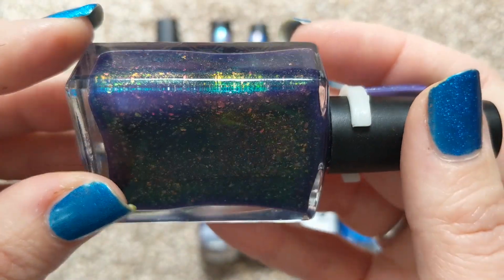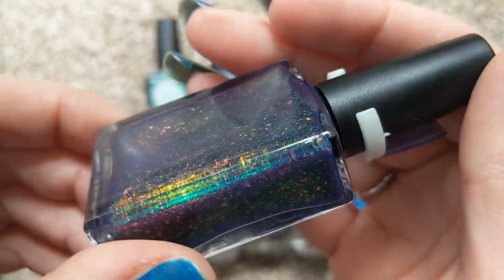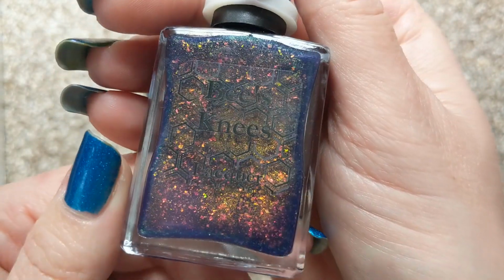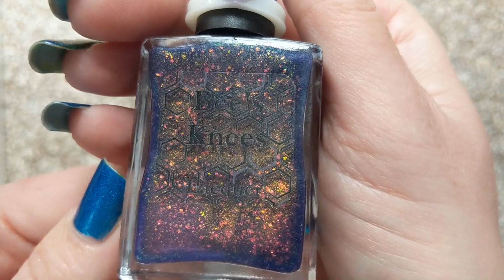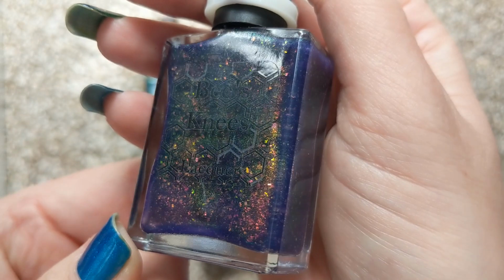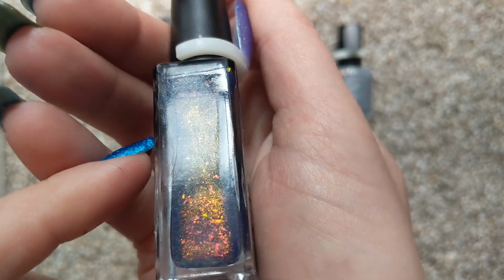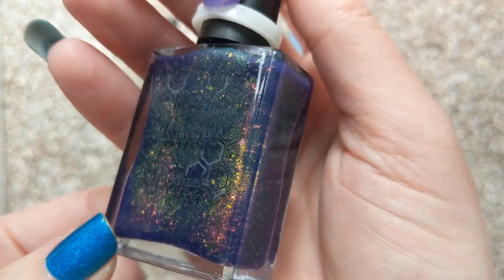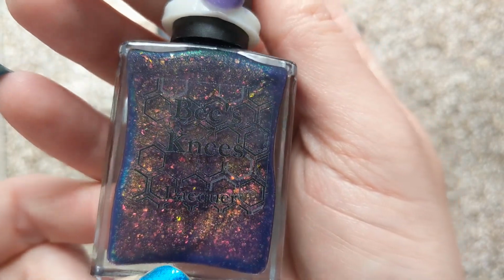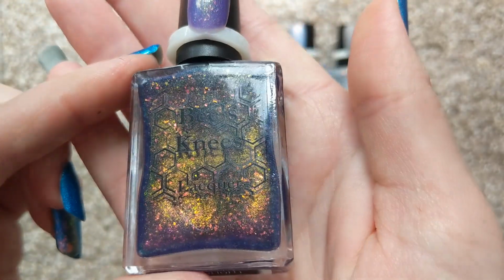And I believe this one was inspired by Skyrim. I could be wrong on that. And the theme for that was Enchanted Forests from December 2018. And I think on one of the blogs, the blogger said that it was based on a forest in the game Skyrim. Oh, you can see the green flashing down there. And again, that is Ill Met by Moonlight by Beez Lacquer.